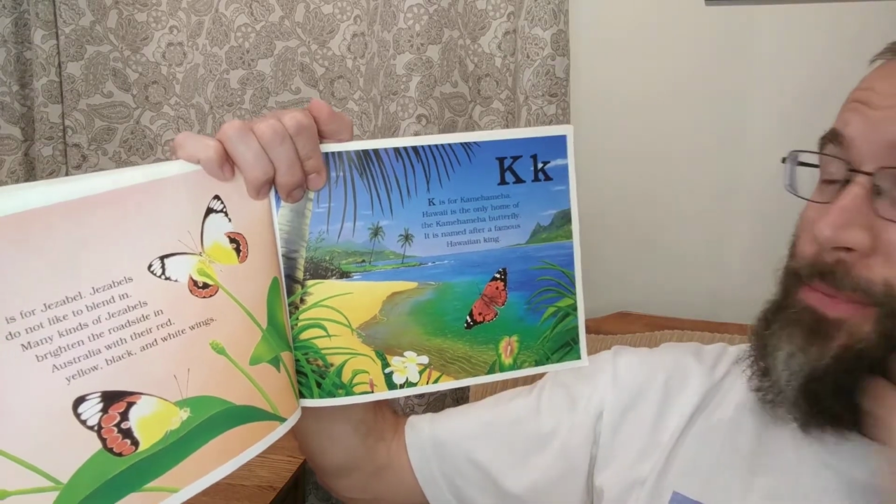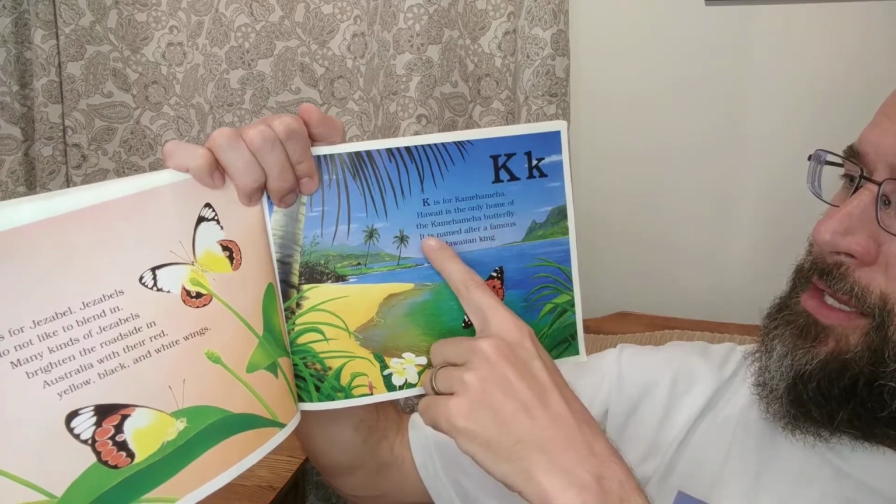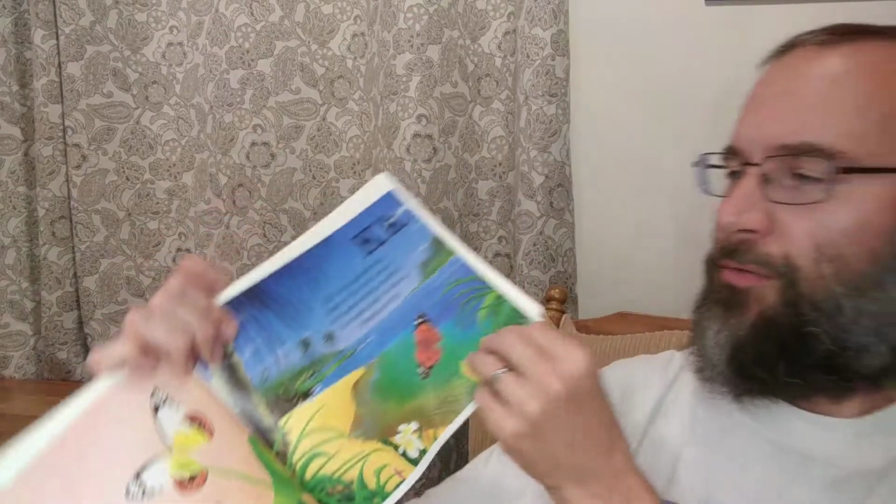K is for Kamehameha. Hawaii is the only home of the Kamehameha butterfly. It is named after a famous Hawaiian king. Looks like a beautiful place.